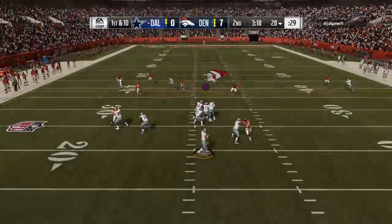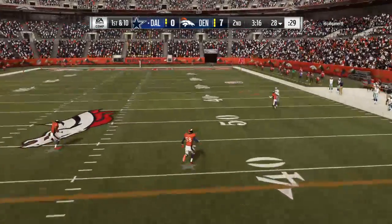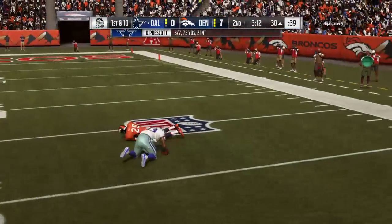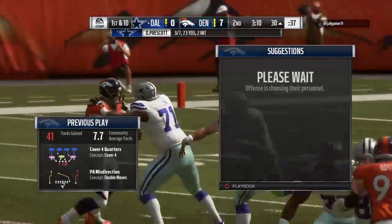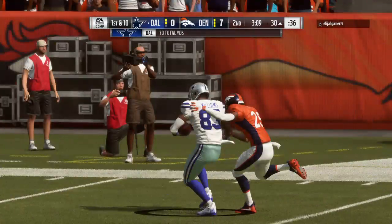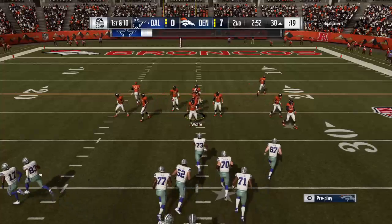Back to it after the pick 6. Prescott. He sets to fire deep. And that's caught inside the 35. A big play here for the Cowboys. 41 yards. That's a big-time pitch and catch right there.